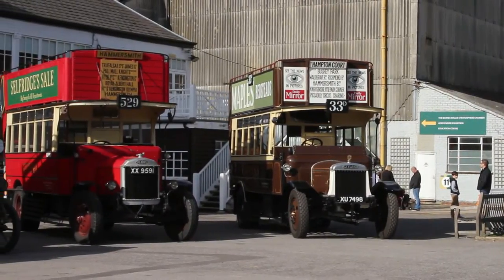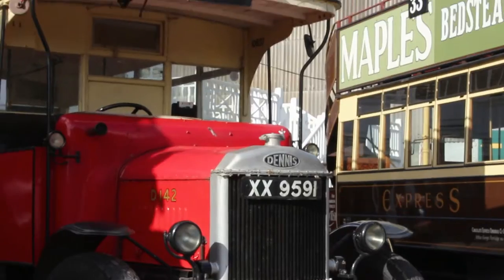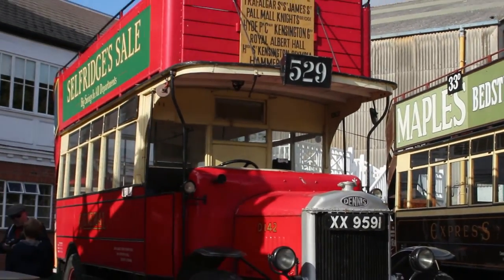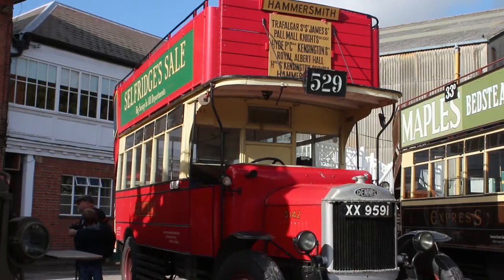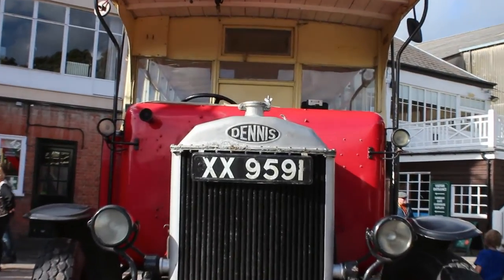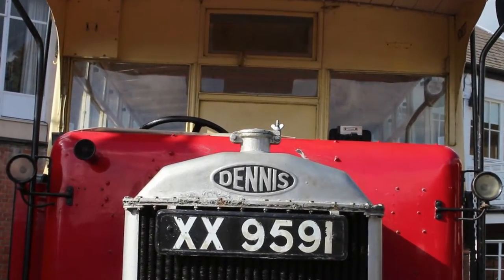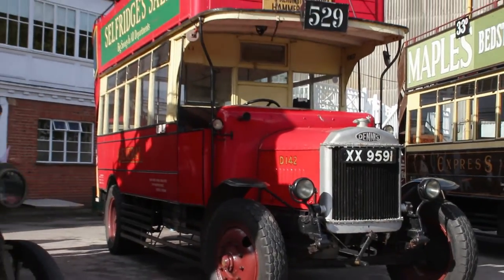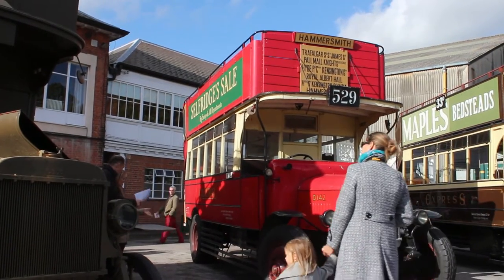D142 is a 1925 Dennis operated by the London General Omnibus Company. Although the LGOC was absorbed into the London Passenger Transport Board in 1934, this bus was not. It slips off the radar from 1931 until its discovery in Wickford, Essex, being used as a storage shed in 1971. It took 3 years to restore and since has travelled to Japan as well as touring the UK. Look out for it on TV historical dramas.